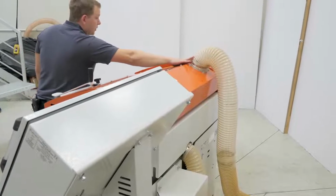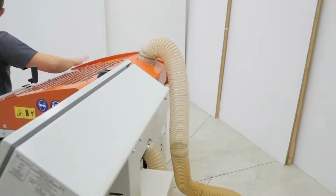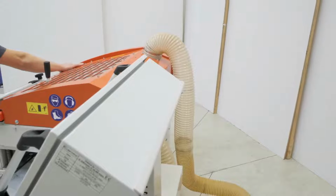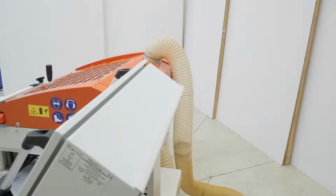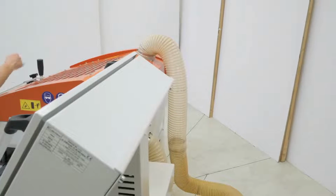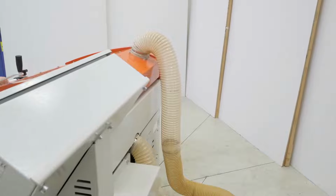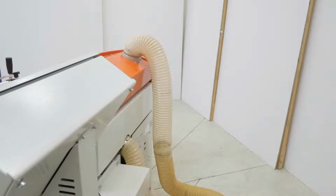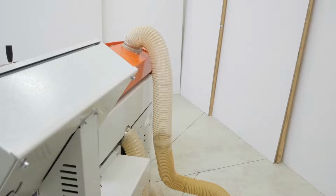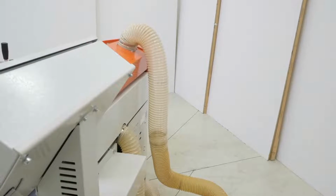Here is a 125 millimeter dust extraction point on top of your top cutter. There are 3 more dust extraction points under or next to each of the cutter heads in the machine. And you know, whenever the dust extraction is engaged, it leaves the machine clean and tidy.